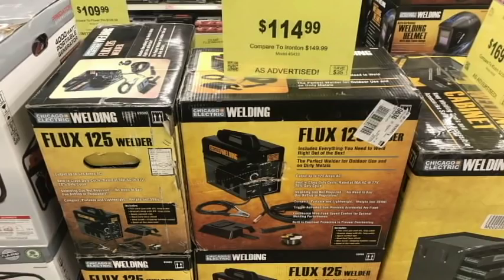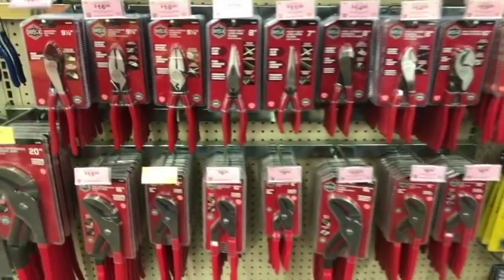Alright, the Flux Core welder. You know I love this welder. This thing is like the bee's knees. I've had mine for over 4 years. We gave one away at the college. It's the best, man, for the price that you pay.